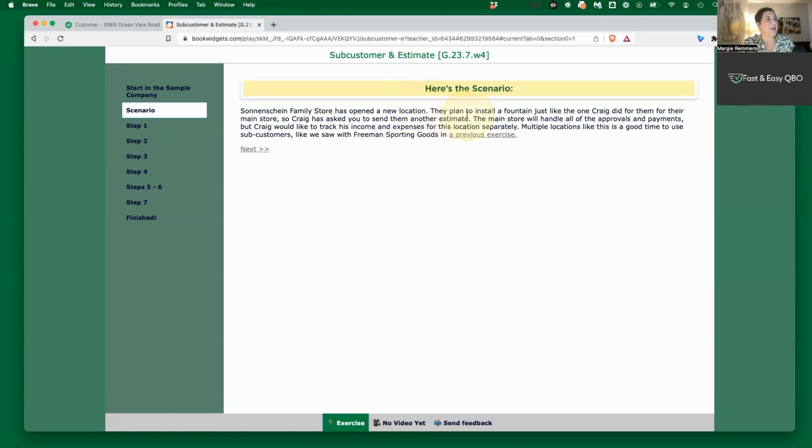Okay, so they plan to install a fountain just like the one Craig did for them for their main store. So Craig has asked you to send them another estimate. The main store will handle all of the approvals and payments, but Craig would like to track his income and expenses for this location separately. And I think that I hammered this in last week a lot, that this is really the key thing: because Craig wants to handle his income and expenses separately, that's why we're creating this sub-customer.